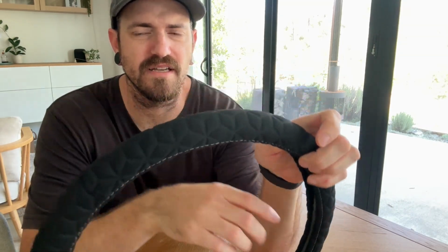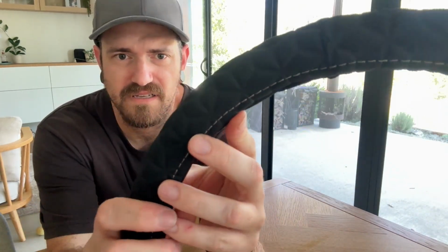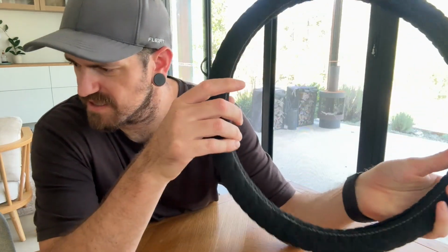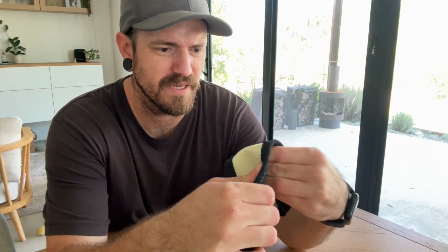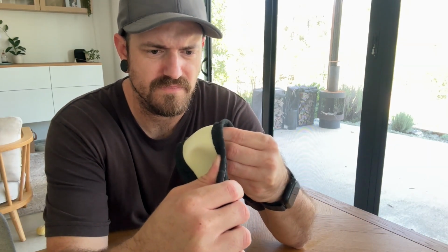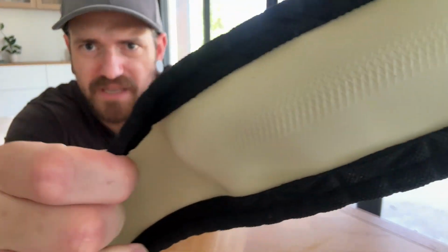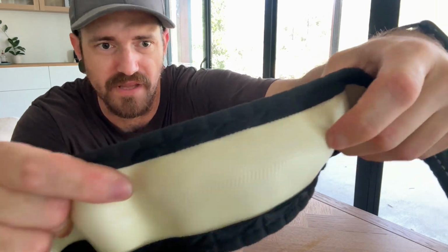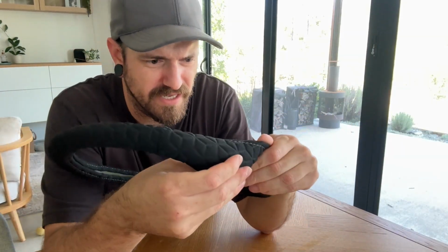Yeah, this is interesting. So it's neoprene, it's textured, feels quite nice. They say it's 15-inch, which apparently is pretty common steering wheel size. Never really looked into it, but on the inside, it's like rubber lined. There we go, that's the whole way around. It's textured ribs in the middle there, awesome. And that's obviously going to be to grip the steering wheel.